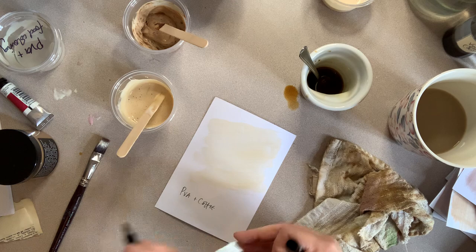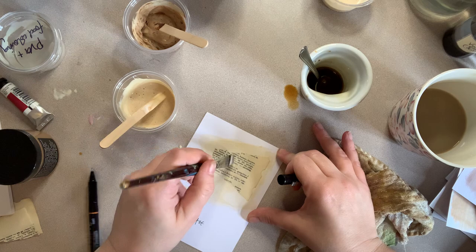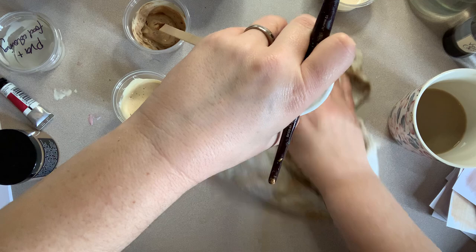So remember, it dries clear, so it's a white glue. As with the matte medium, it's a white glue that dries clear, so any milkiness that you see over the top will disappear as it dries. So that's the PVA and coffee, and we'll have a look at that in a minute to see how shiny it dries. It's been diluted with so much liquid.